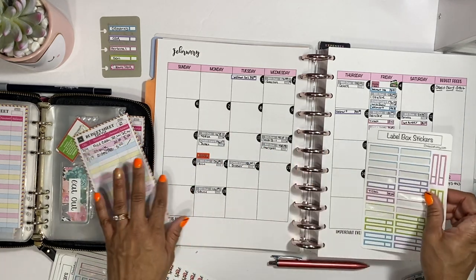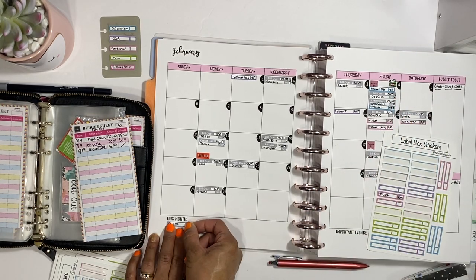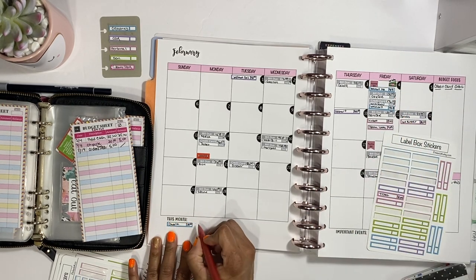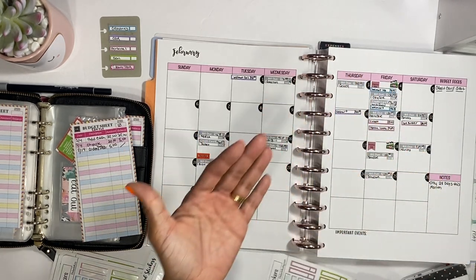Well, I have a lot. So this is where, if I don't have enough space here, I'll put it down here. I just put it down here. So, like I said, I don't worry if I don't have enough space in there.